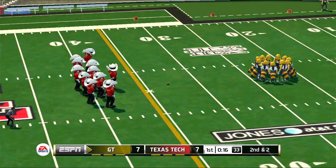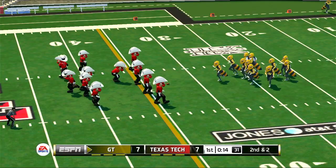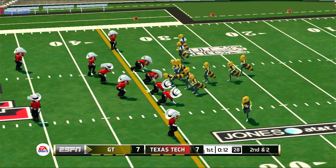That makes it second and 2. So it's second down and about 2 yards to go. 7's a Mike. Mike 7.